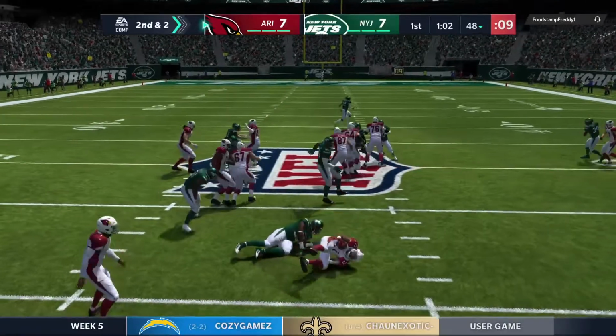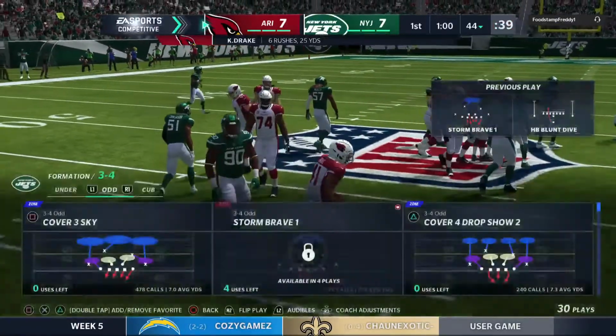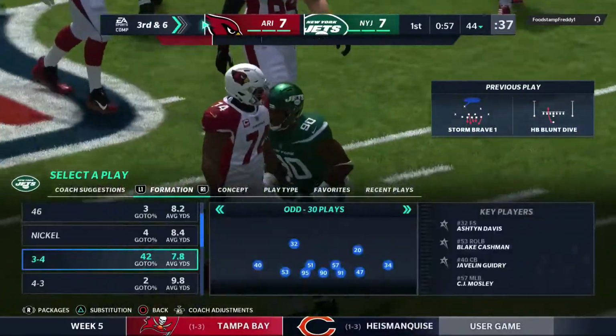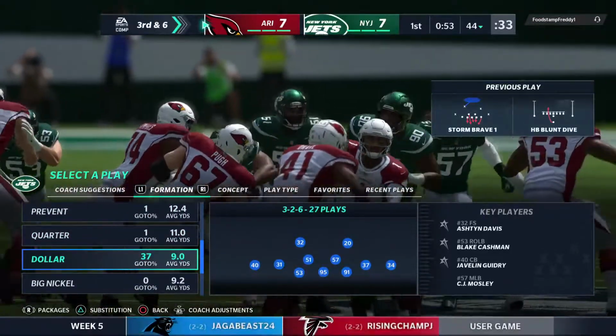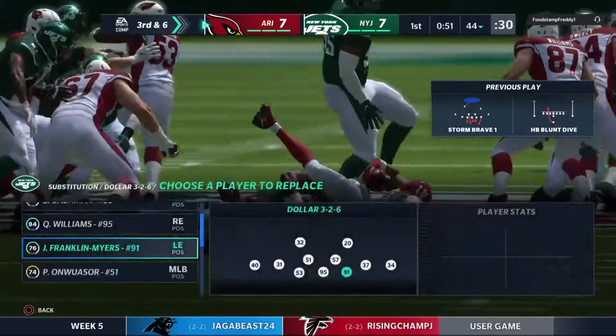On second down, it's Drake. And forget about finding a lane. He barely had time to look up before he was planted in the backfield. They'll wind up losing 3 yards here, and that's going to lead to a third down.